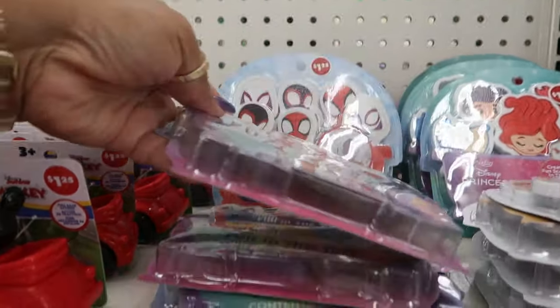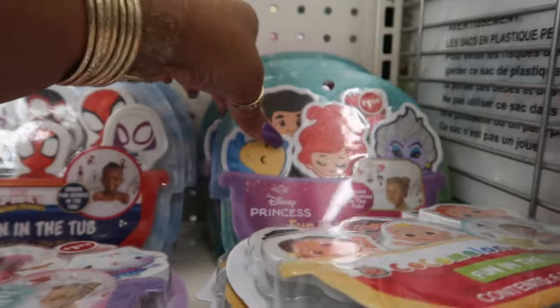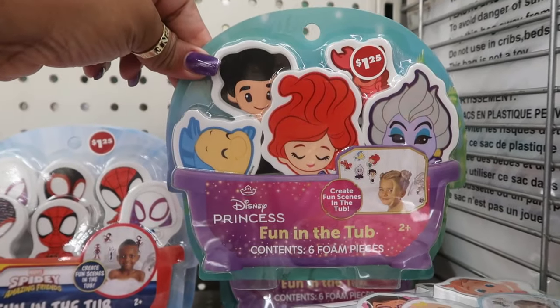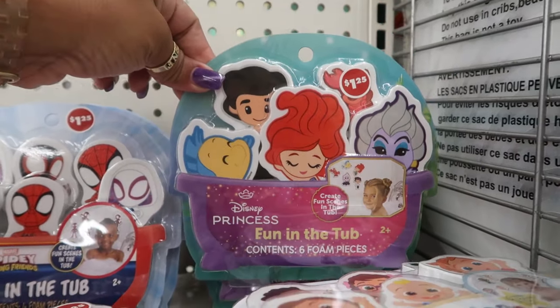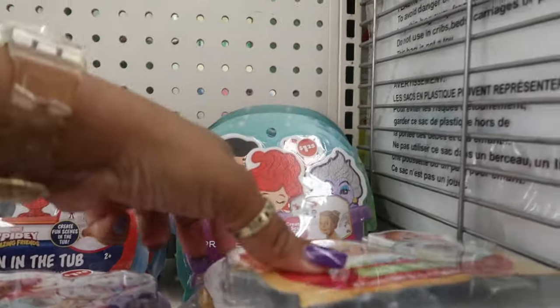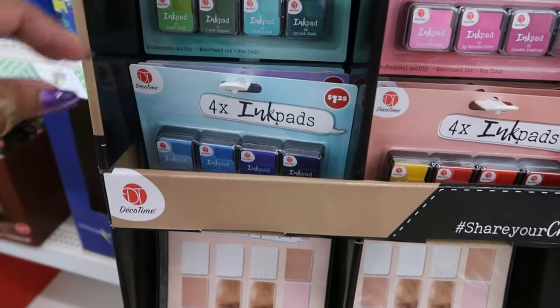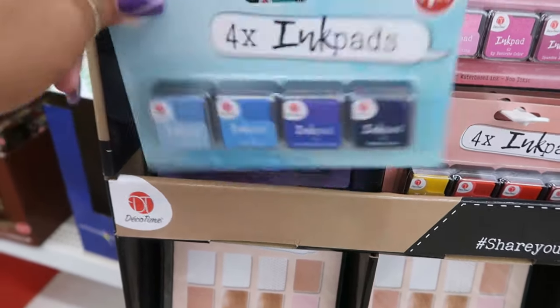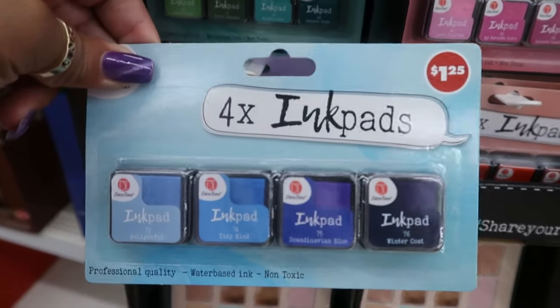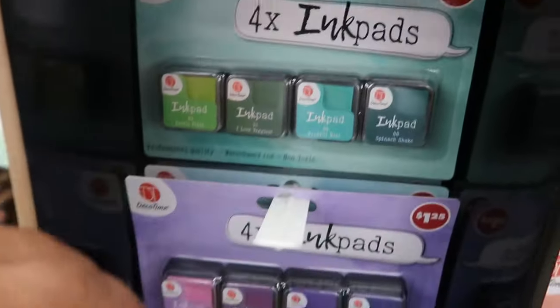So you got Gabby's dollhouse. There's Spidey and Friends. This one, the Disney princess. Oh, look at Ursula. And there's Coco Melon. Look at all of this. There's an ink pad. You get four of them. So there's blue, there's green, and these are all $1.25.